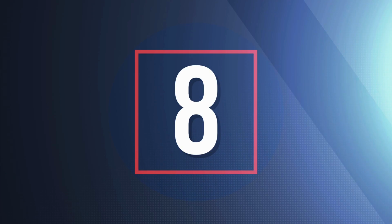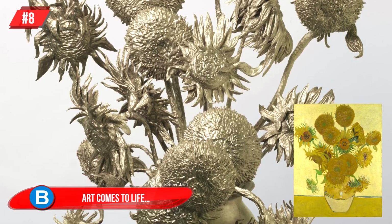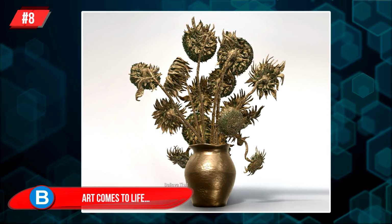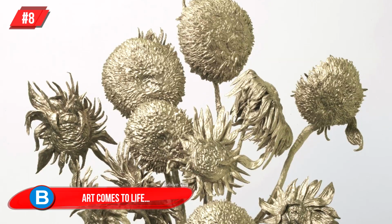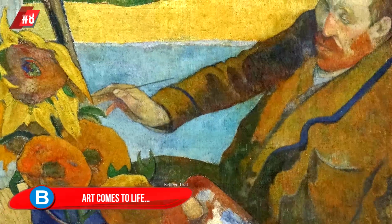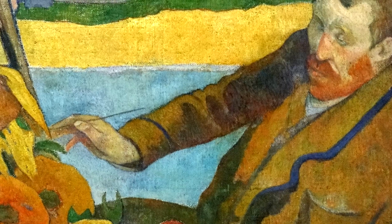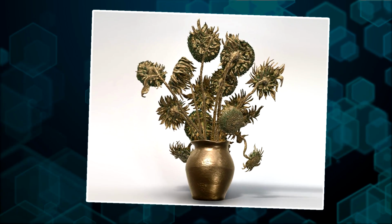8. Art comes to life. This is a very different take on Van Gogh's sunflowers, as Rob and Nick Carter turned it into a 3-dimensional object that you can physically touch and hold. It's sort of like their interpretation of how the sunflowers would have looked when he was painting them. The exhibition was called Transforming, and they teamed up with a moving picture company to make it happen.